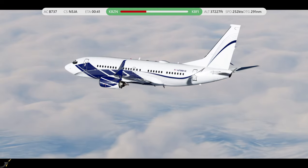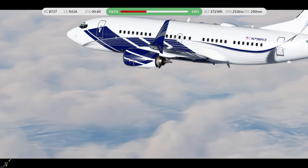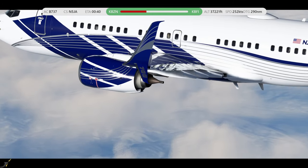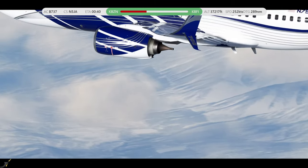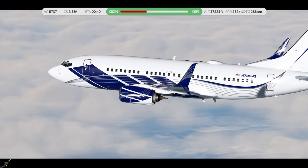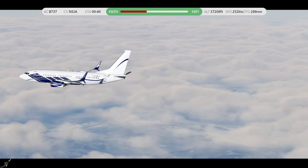Oh yeah, and this one has, on the winglet, it says 700. You can see it on the bottom, split scimitar. The 700 variant there. Not too shabby.